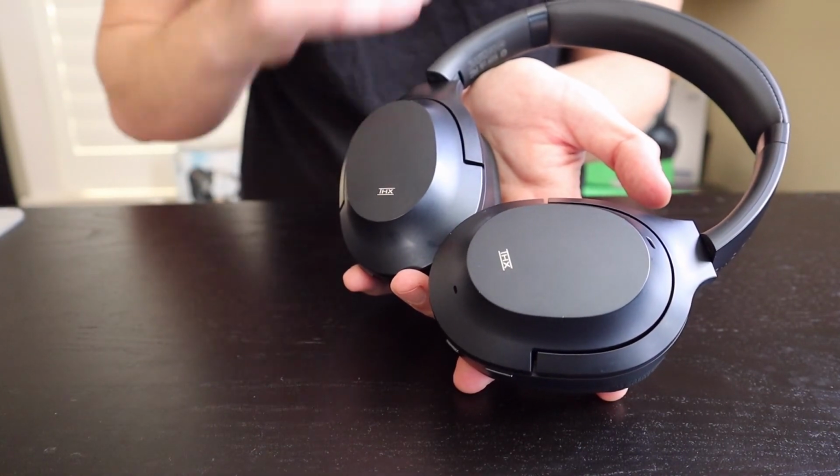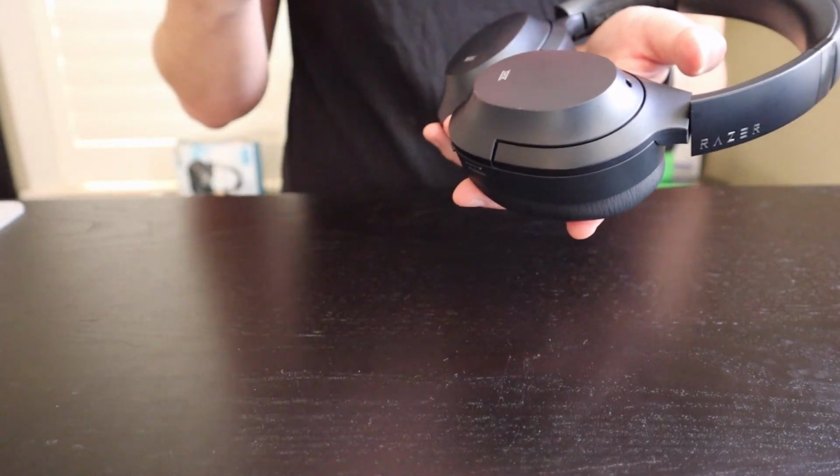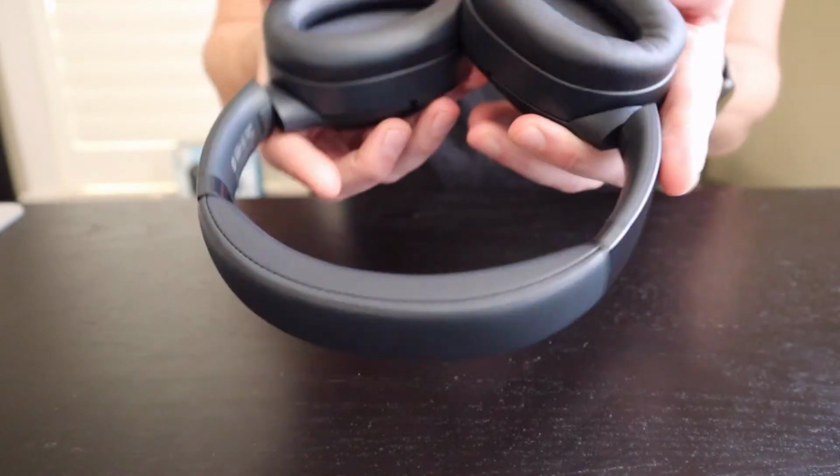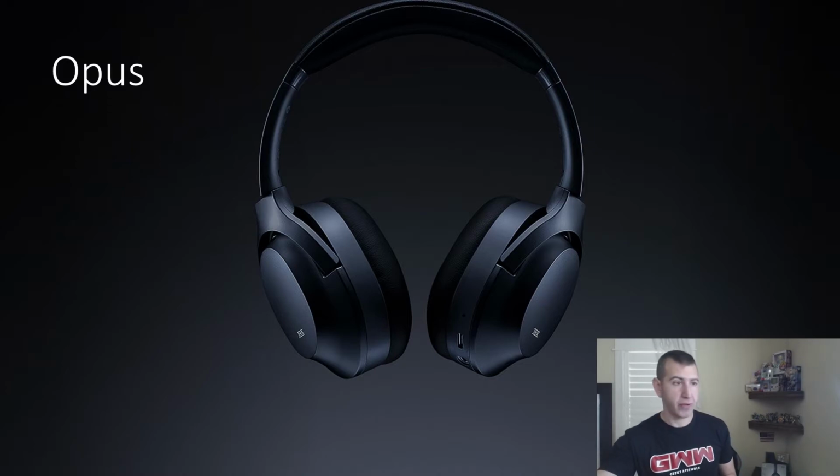This is brand new, released this year, of course, and I really, really like them. They're comfortable, etc. I haven't done my full review yet because I just got these last week, but I will be doing my full review soon. Big fan of what Razer's doing with all of their non-gaming peripherals as well as their gaming peripherals.